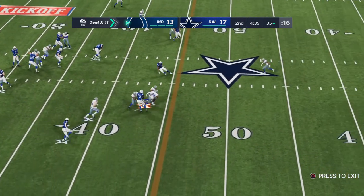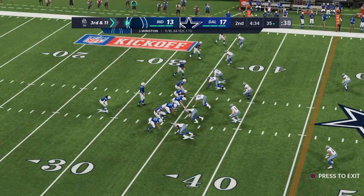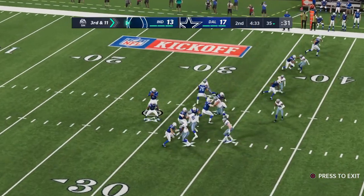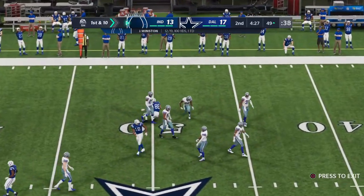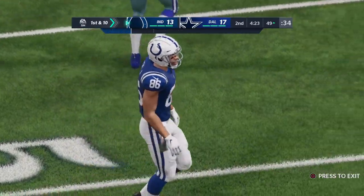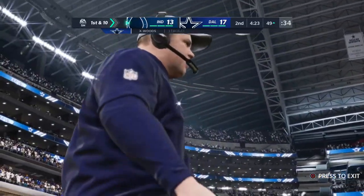On 2nd and 11 now. Winston, his throw incomplete. He was looking that time to get it to Parris Campbell. And now it's 3rd down. Winston, and he'll be taken down, but not before he works it past the 50. Winston's pass, 16 yards to pick up there. The Colts have a first down.